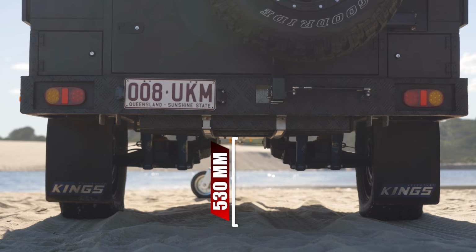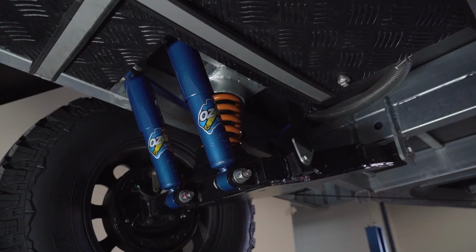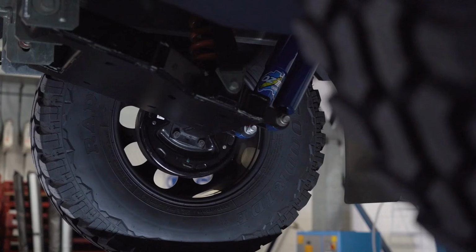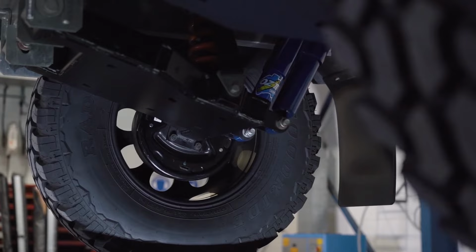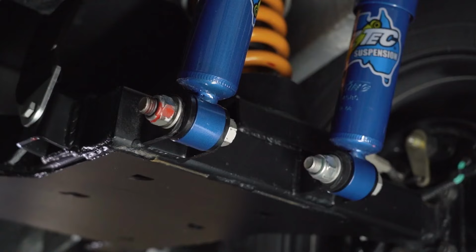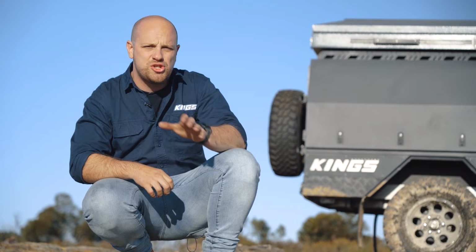Of course, there's so much more I could tell you about that amazing suspension system, like the Australian design, specially valved Oztec 63mm shock absorbers, the ability to wheel align the trailer for tyre longevity, or the ultra heavy duty polyurethane bushes. But I'll save all that info for the suspension, brakes and chassis video. Don't miss it.